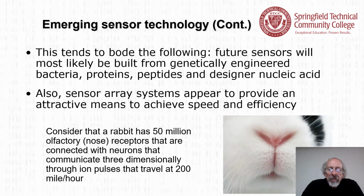So we have a little picture here, a little bunny nose. This tends to bode the following. Future sensors will most likely be built from genetically engineered bacteria, proteins, peptides, and designer nucleic acid.